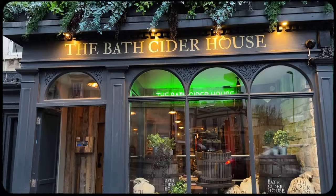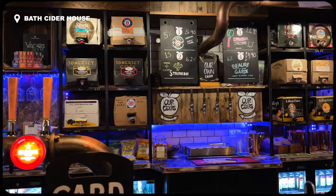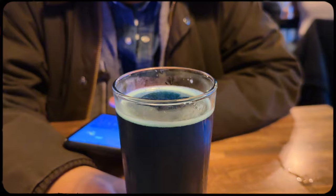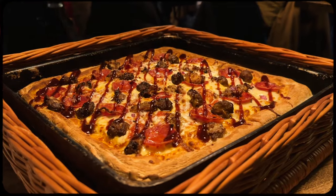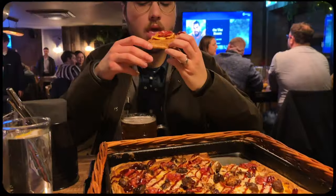And for dinner, we headed to Bath Cider House, where they stock local ciders from around the Somerset region and even brew some of their own on site. This blueberry one was a showstopper, but to be honest, the gigantic square pizza that arrived a few minutes later completely stole the show. I mean, talk about extravagant.